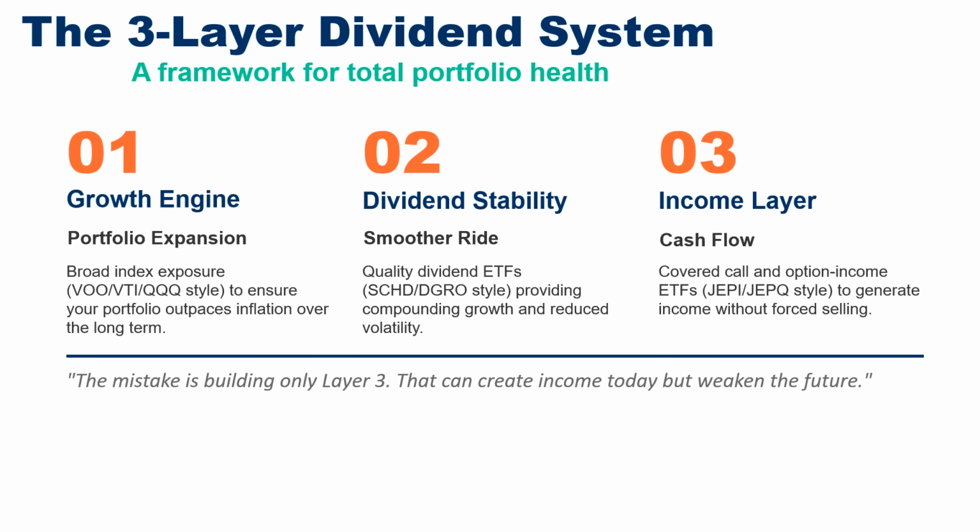So the broad index exposure to VOO, VTI, QQQ style of investments is where you're going to put some of that money to ensure your portfolio outpaces inflation over a long period of time. Now, number 2 is going to be the dividend stability. This is going to smooth out the ride. This is going to give you the quality dividend ETF, like a Charles Schwab SCHD or a DGRO style fund, providing that compounding growth by reducing the volatility.